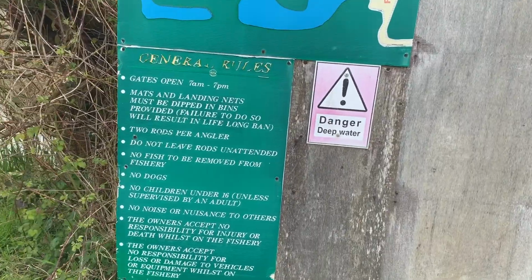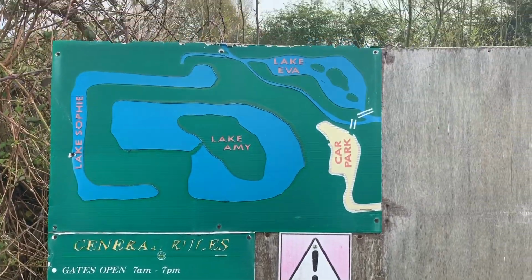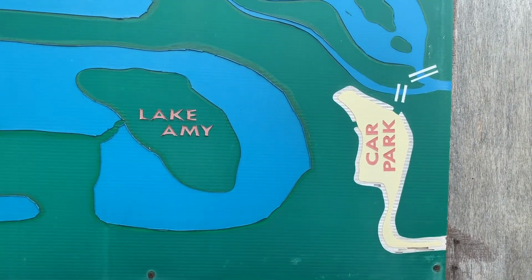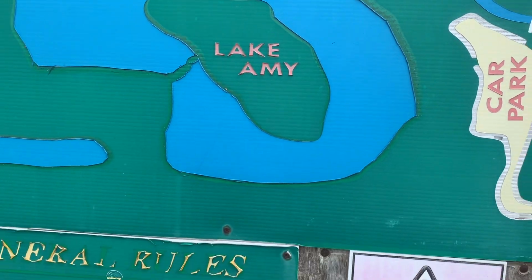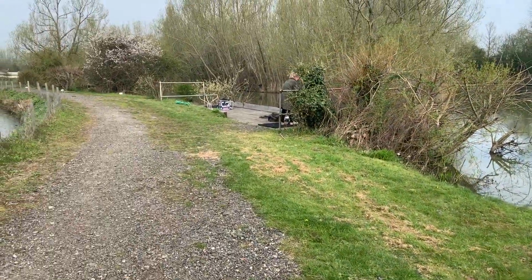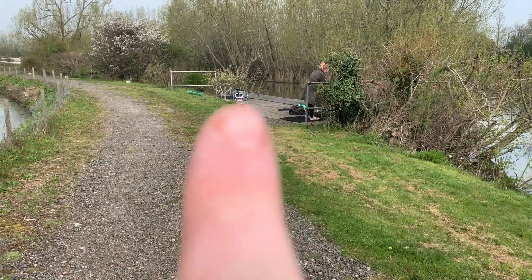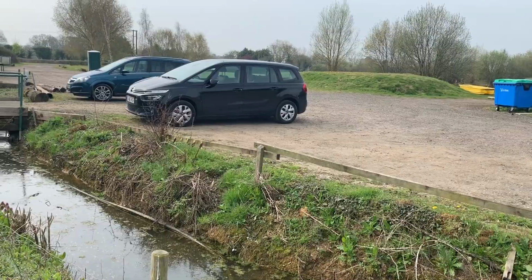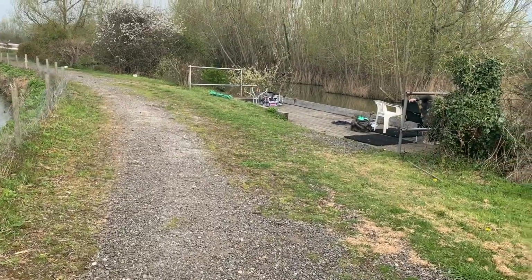As you can see, you've got a signboard here, your general rules, and a map of the lakes and the car park. We are basically going to fish right here, on Lake Eva. That's basically our swim, right there, in a double swim. We've got plenty of room. And that is how close we are to the swim with the car park. So, can't really ask much more than that.